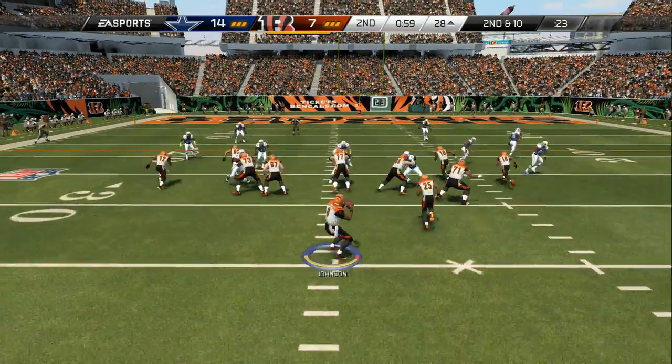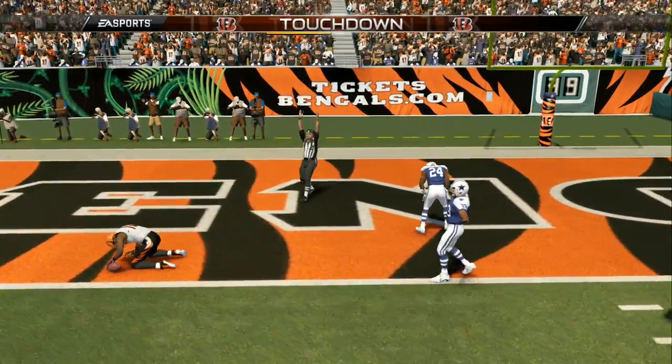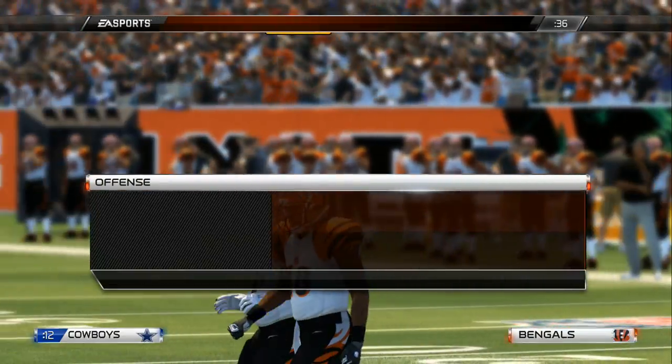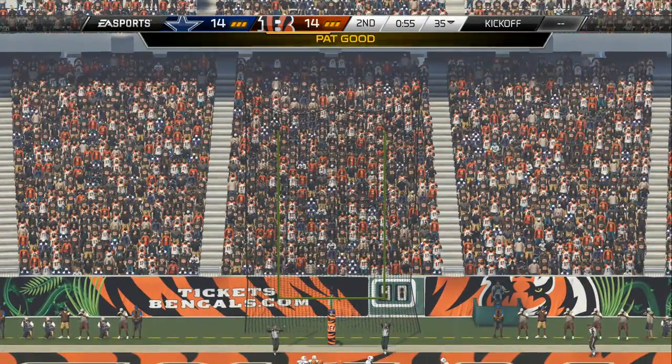After the incomplete pass, it brings up second down. He's walked. Touchdown, Cincinnati Bengals. There's no doubt about it. When you score like that to tie up the game, it shifts momentum. And it's all up now to the offense of the other team to get back out there and get the momentum back on their side.